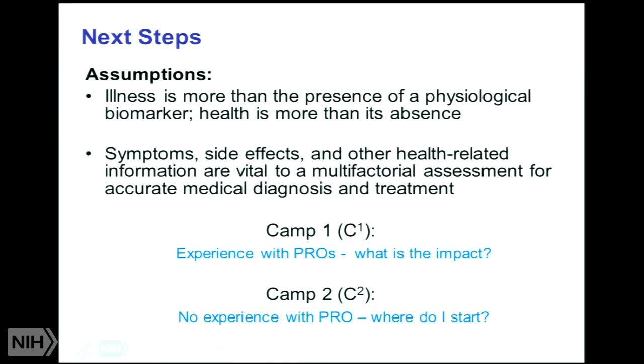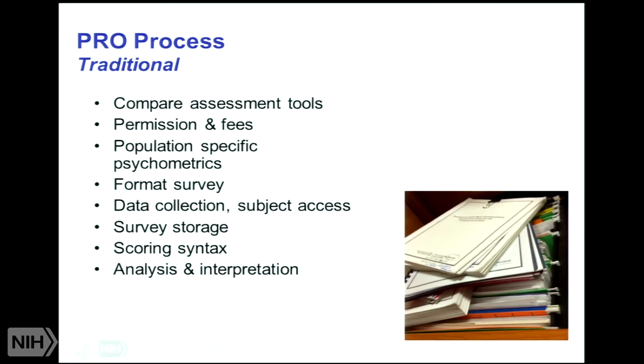Okay, so when considering the traditional process with legacy measures, and before we had this option to use the measurement information system, collecting PROs included many steps for you and your research teams to follow. For example, finding the best assessment tools that measure the concept you want in your population was quite a challenge. And then sometimes there are the fees and permissions that we learned about with some measures.